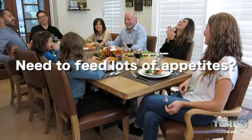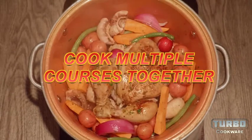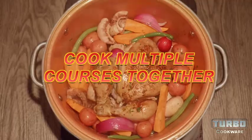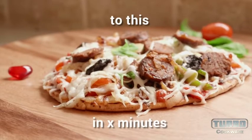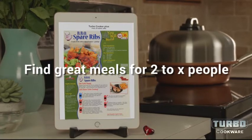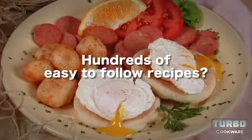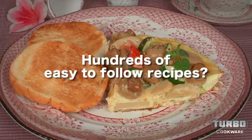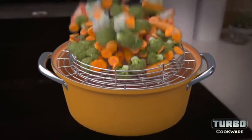Need to feed different appetites? Turbo's multi-level system allows you to cook different courses at the same time. Choose the perfect meal for you or your family from hundreds of turbo cooker recipes. The turbo cooker lets you cook, bake, even fry with water.